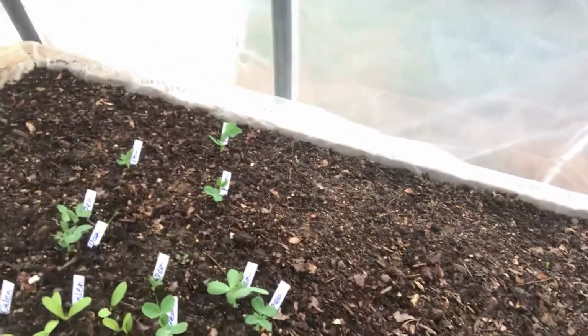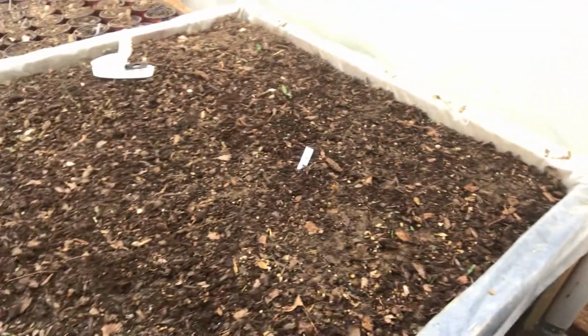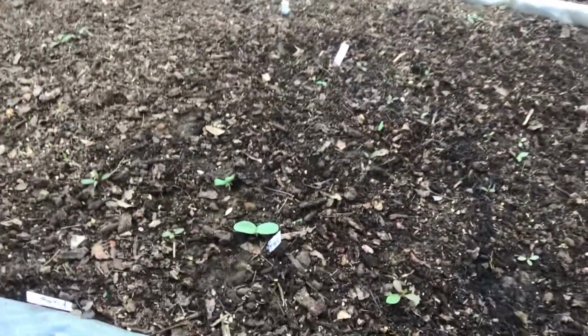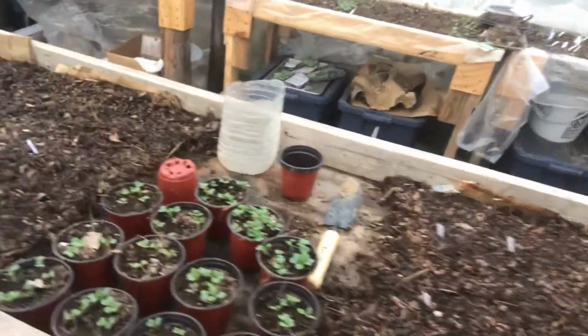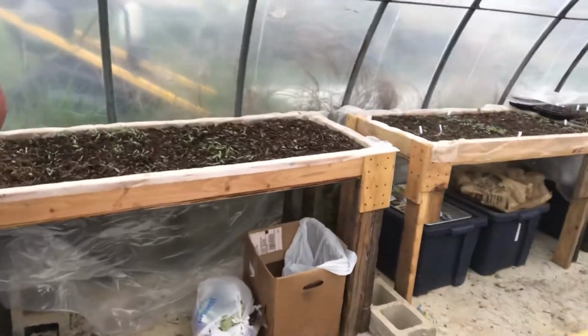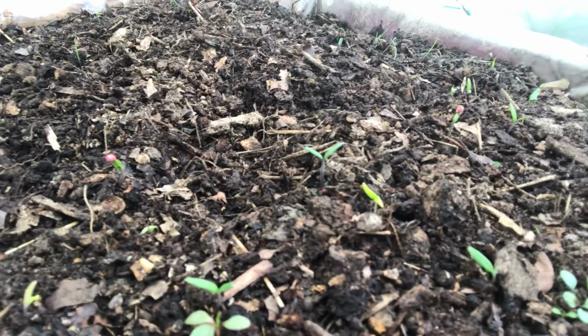Some peas. Calendula. We're doing good. Now this bed isn't doing very good at all, and I don't know if it was the mice or if it was just something weird. There's another one that came up last night. I didn't see that one. So there's a chance that there's some. The tomatoes are doing amazing. You can even see some of the seeds on the top.